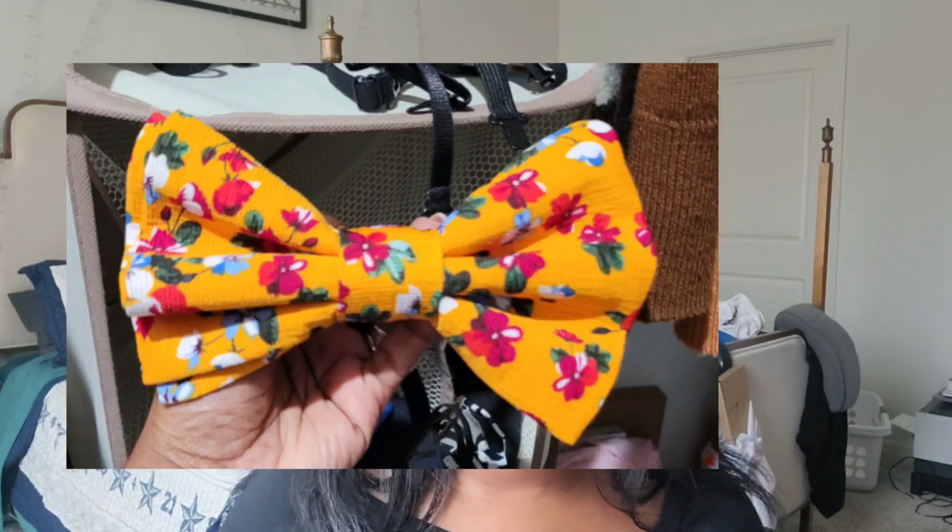Then I made my husband a second bow tie to match my paper bag pants. He asked for something, he asked for a bigger bow tie, and I gave it to him. Then he made a joke about it being too much bow tie for a shirt.